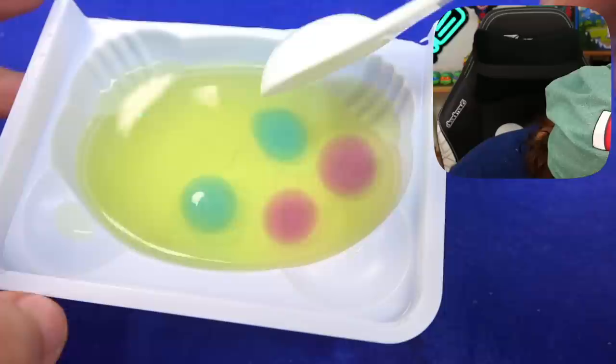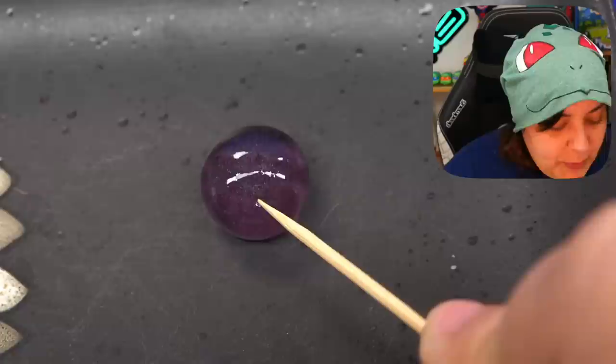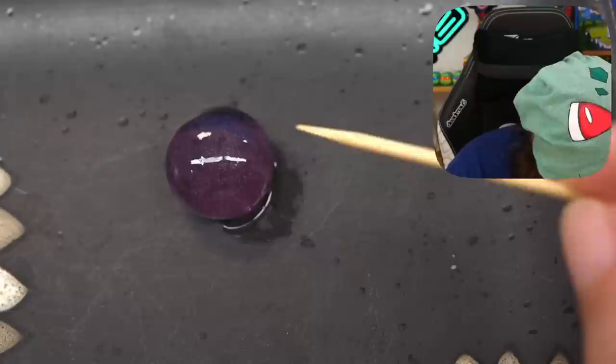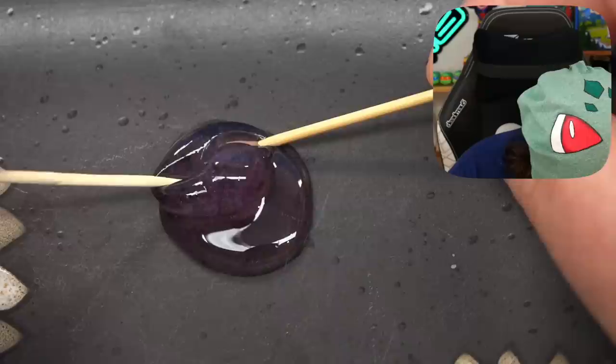All right, let's pull out the biggest purple one right here. And let's put it on this plate, like so. And for this purpose, I'm going to take a toothpick and just poke it like a little bite. So you can see that the outer layer, oh my god. We might need two. There. Okay, I'm gonna just press down, and there you go. You can see that the outer layer has a nice solid feel to it, and the inside is just gooey.